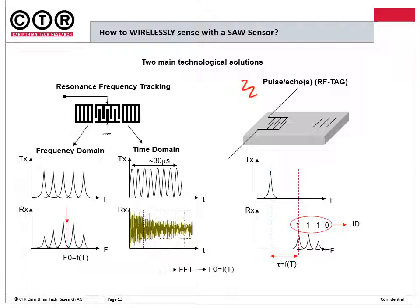But that's not all. Here you can also see that you have a sequence of peaks. You have 3 peaks in our case, 1, 1, 1, and there is a missing peak, for instance, which is 0 at the end. You could have 4 reflectors and you would get 4 peaks. Or you could change the space between the reflectors and change the space between the peaks, etc. So this is kind of a barcode. And this is something you can very easily use to identify which sensor just responded to you.